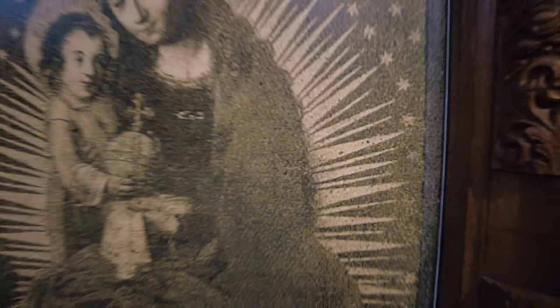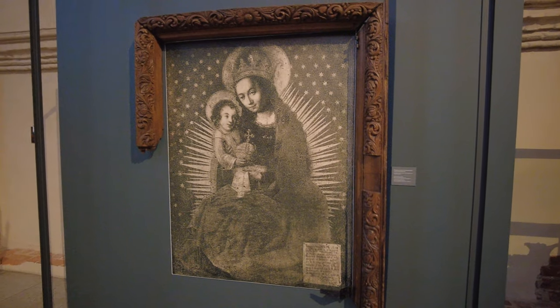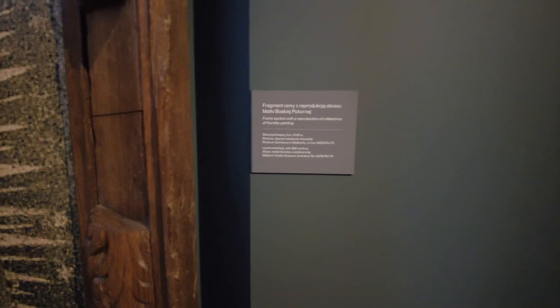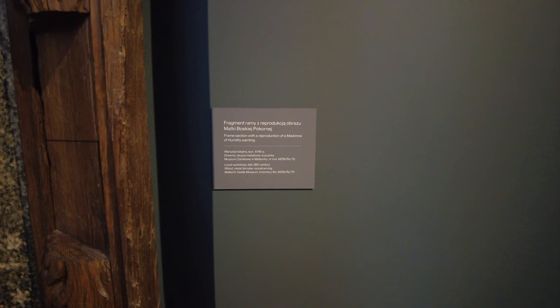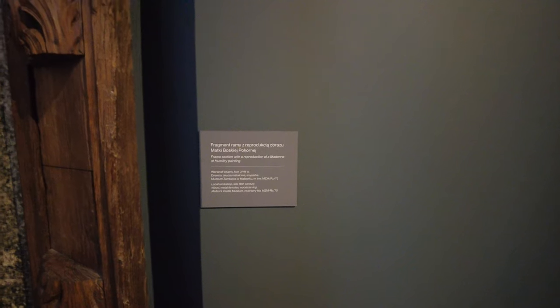Is that a mosaic? No. Oh, maybe that was the original picture inside of that frame. Yeah, maybe. What's this little thing say over here? Local workshop, late 18th century, wood, metal, wood carving, Malbork Castle Museum inventory. Frame section with a reproduction of Madonna of Humility painting.